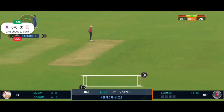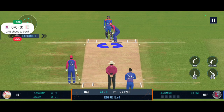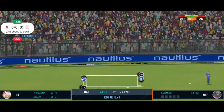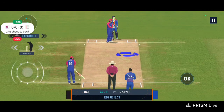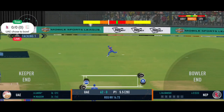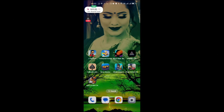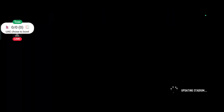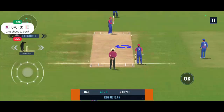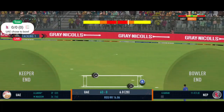Good shot for a single. Good backing up by the fielder. Shows how involved he is in the game. Turned away for a single. Very good running between the wickets. Pace bowler now into the attack. And the batting power play comes to an end. Played into the gap, should be able to run two here.